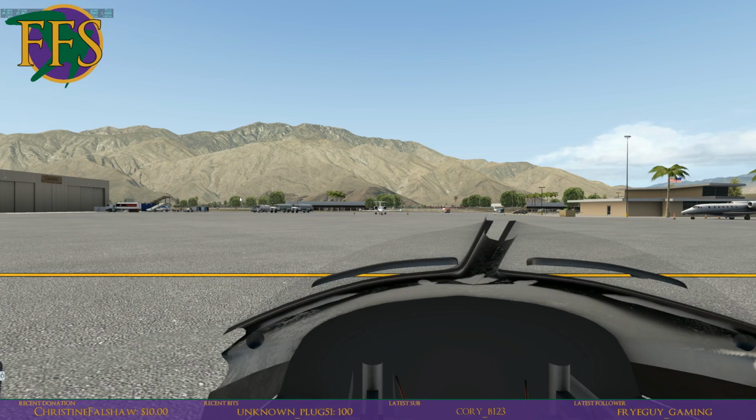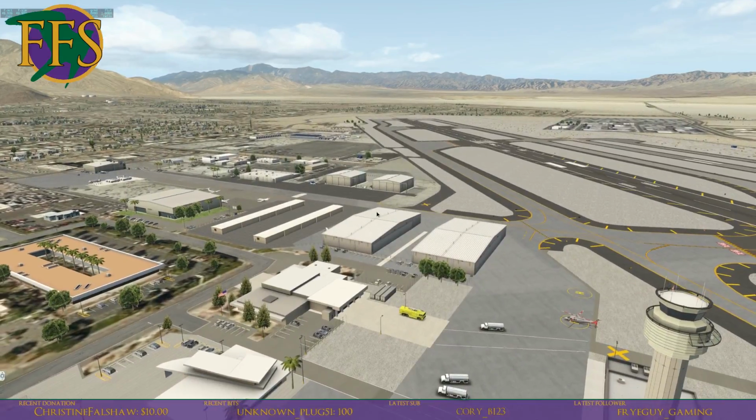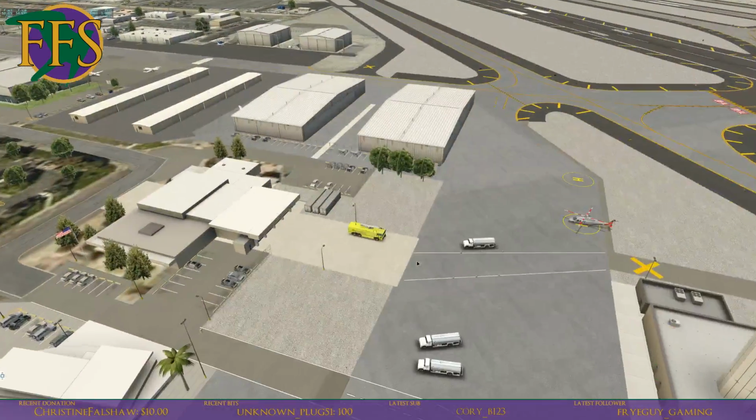Golf Charlie's at midfield now. We're down one for runway 30 right. All right, just gonna jump over. 30 right, clear to land with 3603. Start heading up this. Right, 40 Charlie.